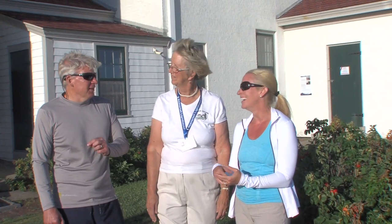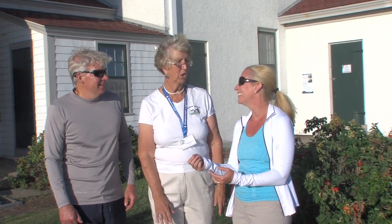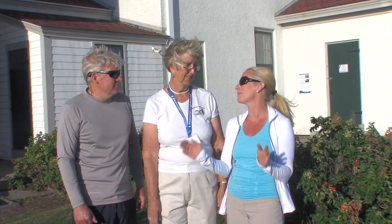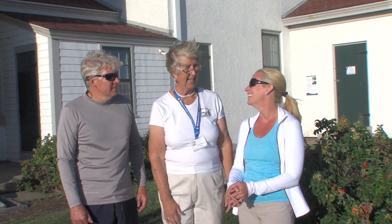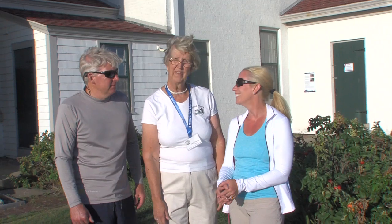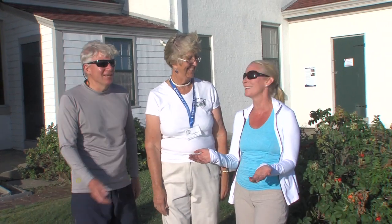I knew there was something we forgot to ask her. Third oldest lighthouse location in the colony. And a beautiful, beautiful scene. And tell people how they can find out more information. They can find us online, all they need to do is Google Beaver Tail Lighthouse and they will find us. She understands the Google thing. Just Google Beaver Tail Lighthouse and you'll find us.